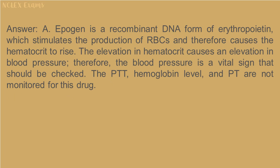Answer: A. Epogen is a recombinant DNA form of erythropoietin, which stimulates the production of RBCs and therefore causes the hematocrit to rise. The elevation in hematocrit causes an elevation in blood pressure, therefore, the blood pressure is a vital sign that should be checked. The PTT, hemoglobin level, and PT are not monitored for this drug.